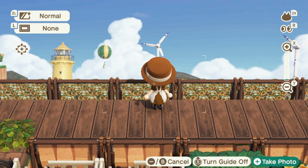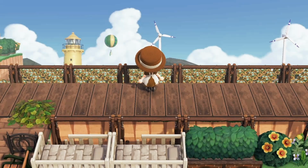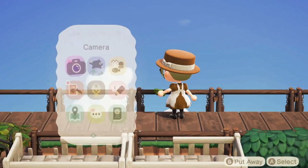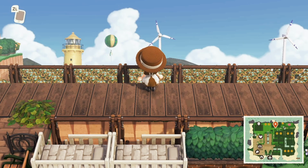Oh my goodness, is my Switch gonna die? Oh no. Uh-oh. Okay, maybe we just stay still, we don't try and do a, I'm gonna try one more time. Nope, okay, you cannot take a picture here apparently. Nope, game does not like that at all.